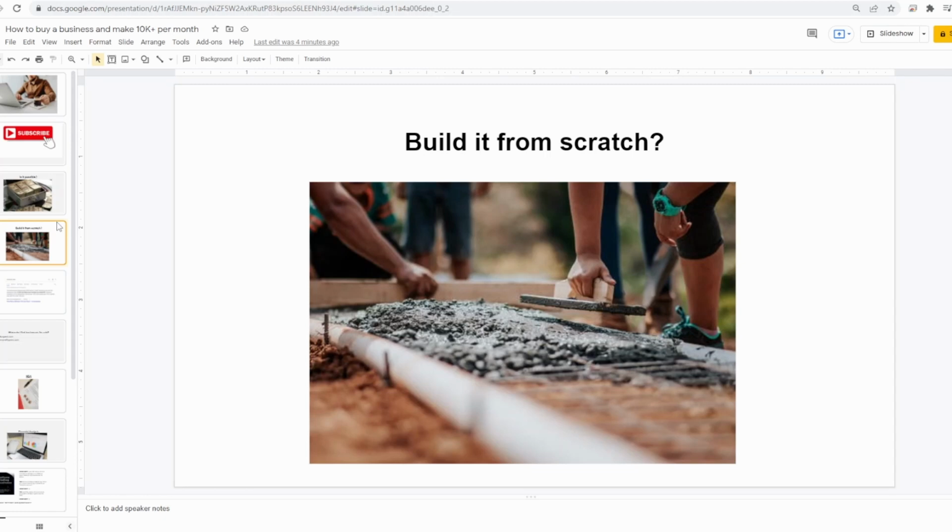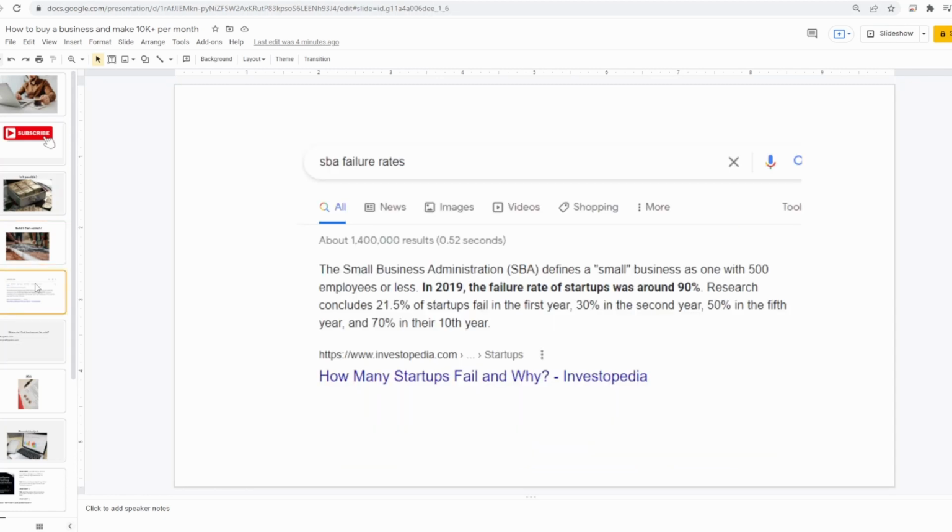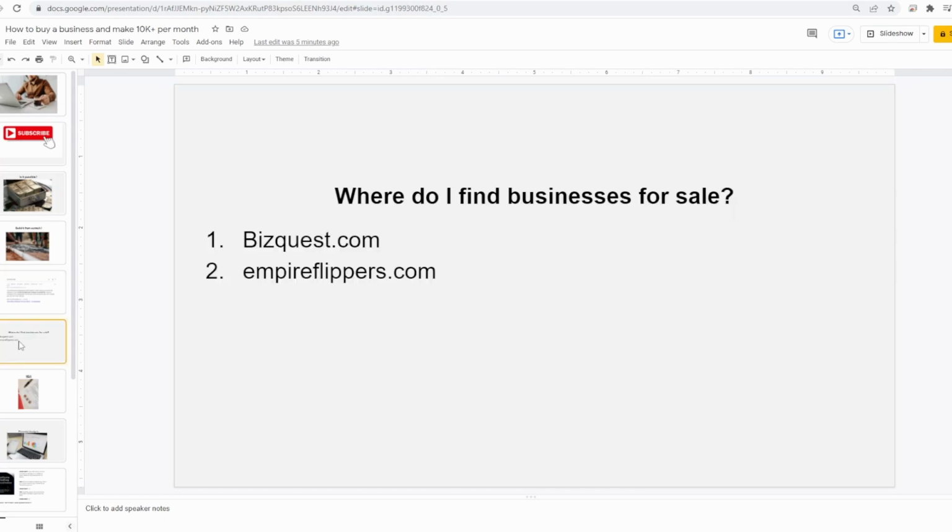Another point on starting a business versus buying an existing one is that the failure rate is extremely high. The SBA estimates that over 50% of startups fail. So it's better to give yourself a head start and buy an existing business where you have that existing cash flow, you have existing customers, and you set yourself up for better success.